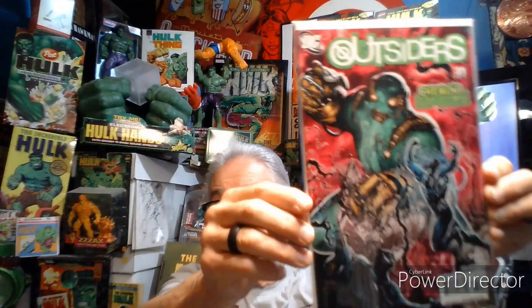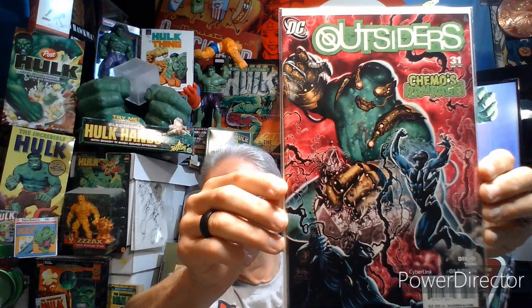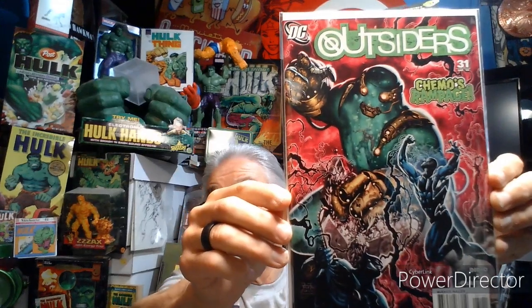And I picked up number 31 of The Outsiders. And this one here I picked up because it's got Chemo in it. And Chemo is an old school Metal Men foe. And I'm a Metal Men fan. And Chemo was one of the favorite Metal Men foes that I enjoyed. I don't know why, I just liked him.